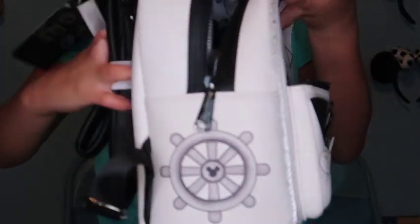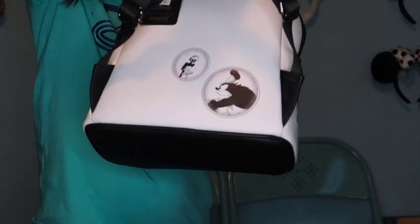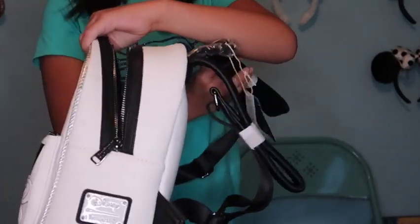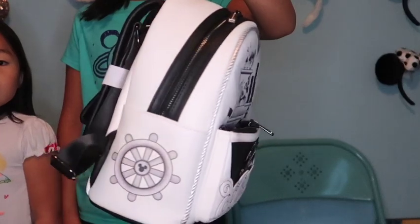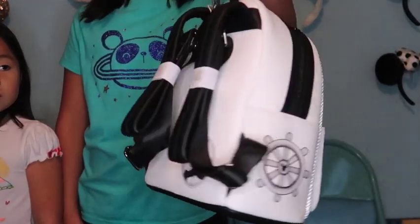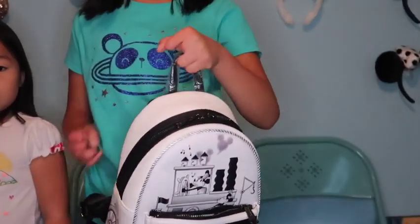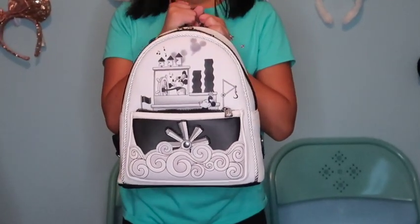Oh, look, you have the wheel right there. Yep. Oh, and there's the back with Pete. Back it up a little bit because it won't focus. And there's Pete. Okay, and then turn it around to the other side. And then it has the Disney Loungefly on it. So yes, this Loungefly, everybody and their mother is losing their mind over it. And we have one. That's pretty exciting.